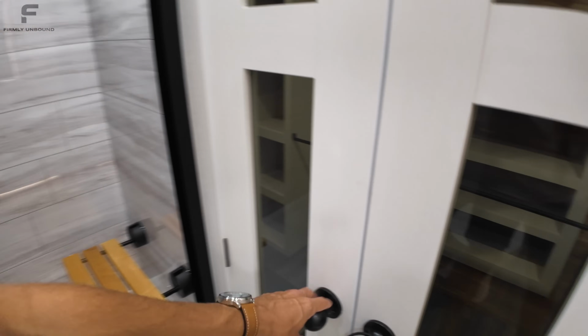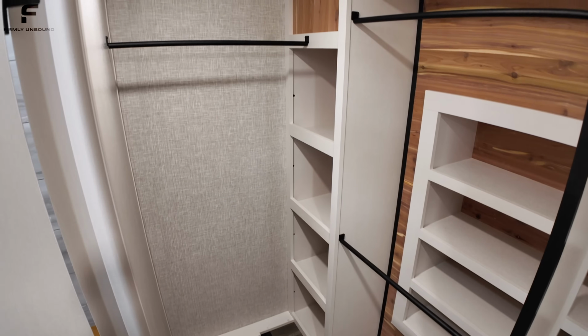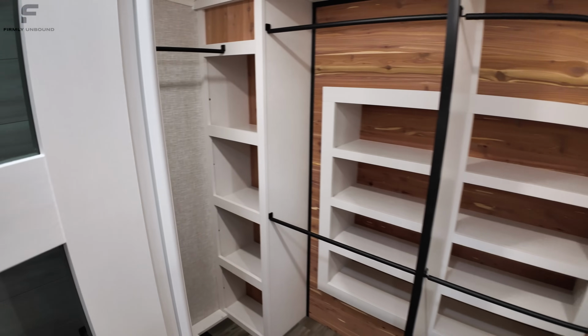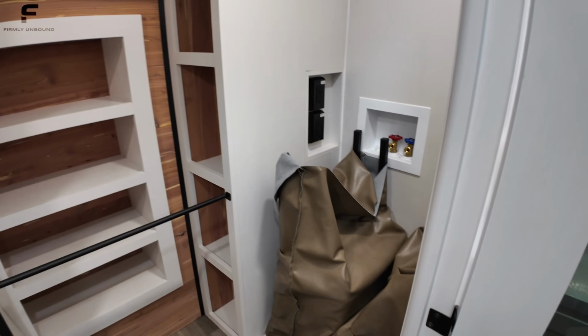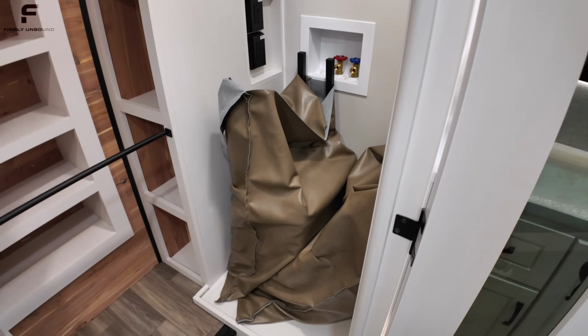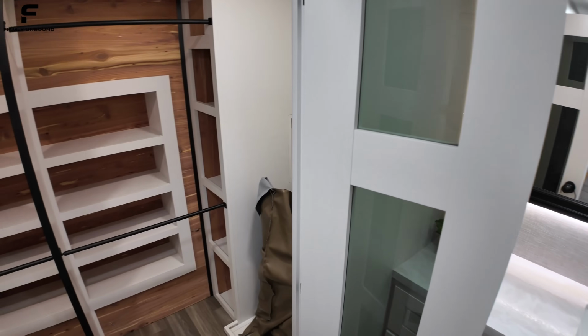Then you go into this walk-in closet, and wow, does this thing look nice. You have so much wardrobe storage, definitely enough to live in this thing full time and be able to take a lot of your clothes with you. You have all this space through here, and then a washer and dryer would go right in this area if you want to do a stackable washer and dryer or a washer dryer combo unit. So just really, really phenomenal.